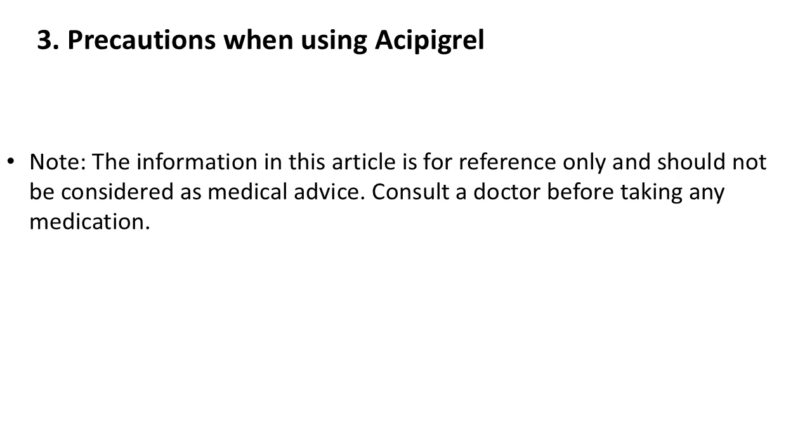3. Precautions when using Acipigrel. Note: the information in this article is for reference only and should not be considered as medical advice. Consult a doctor before taking any medication.